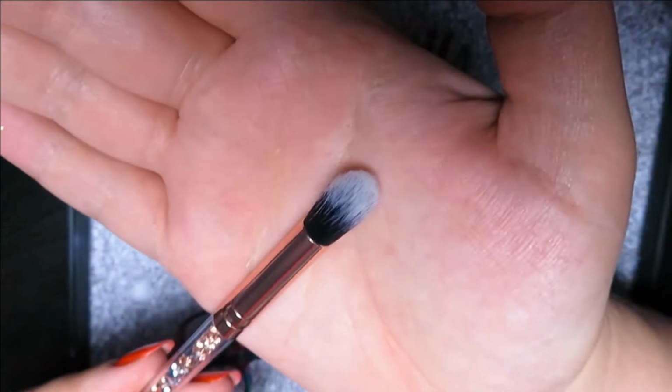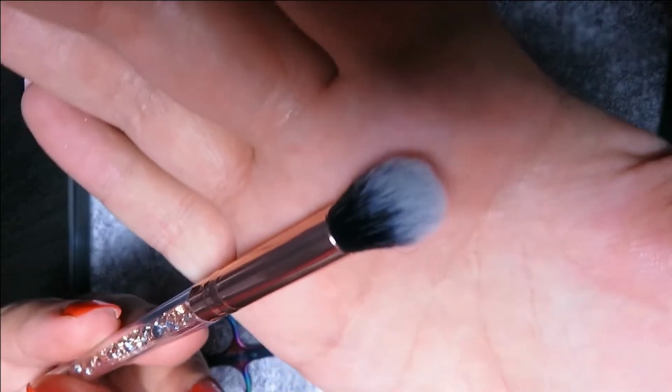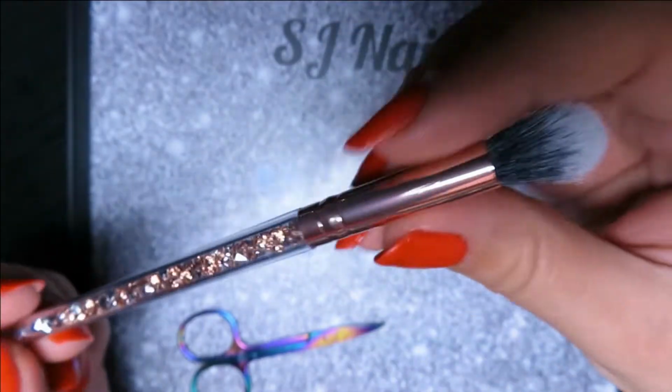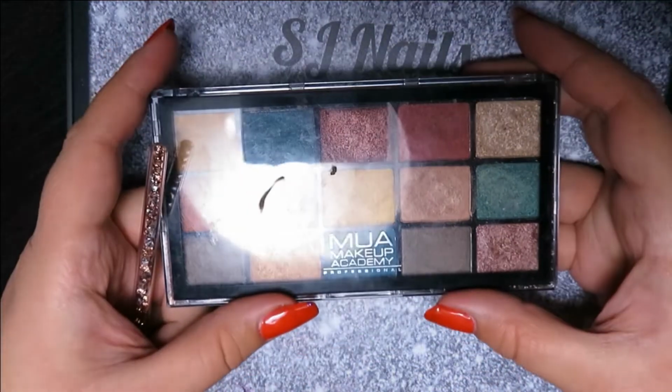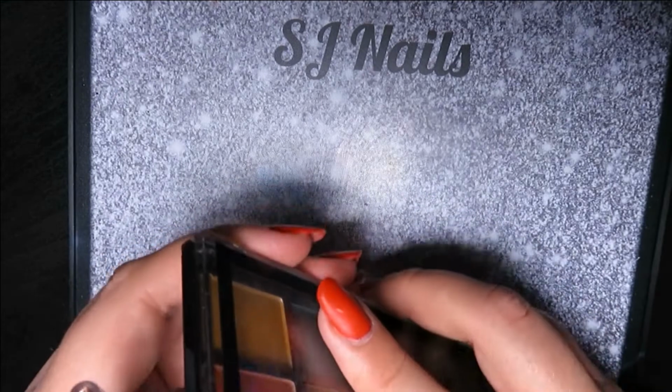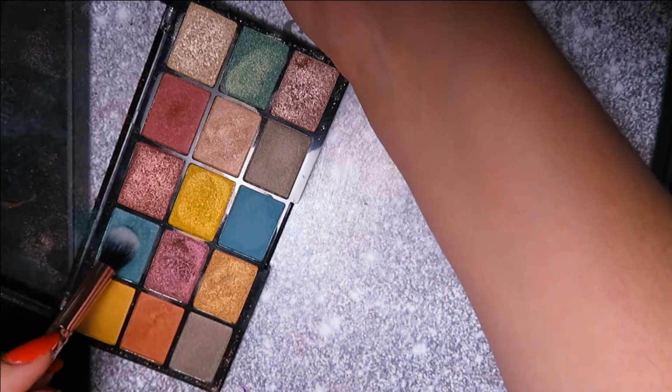I don't know how well you can see the hairs. It don't look bad. It's not as soft as I was hoping it was going to be. But in all honesty, I don't really know what an eyeshadow brush is meant to feel like, so I don't know. It feels okay to me. But I have got my MUA Makeup Academy palette I bought from Superdrug. So yeah, I'm going to go in with this shade here.